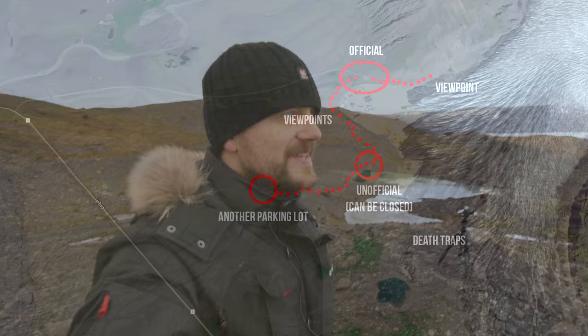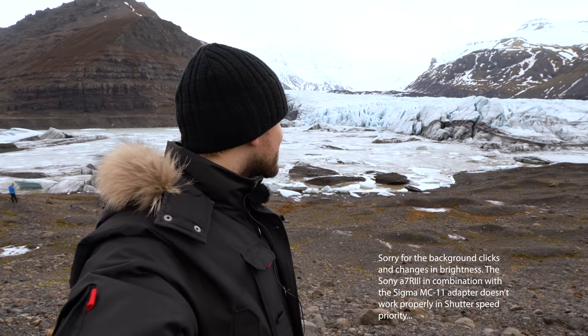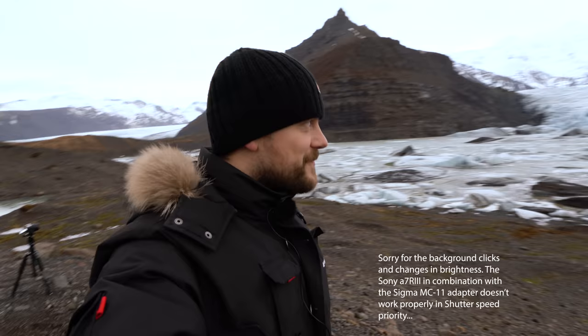This place is just absolutely, like, wow. And I've been here a couple of times before and it's just equally impressive each time.